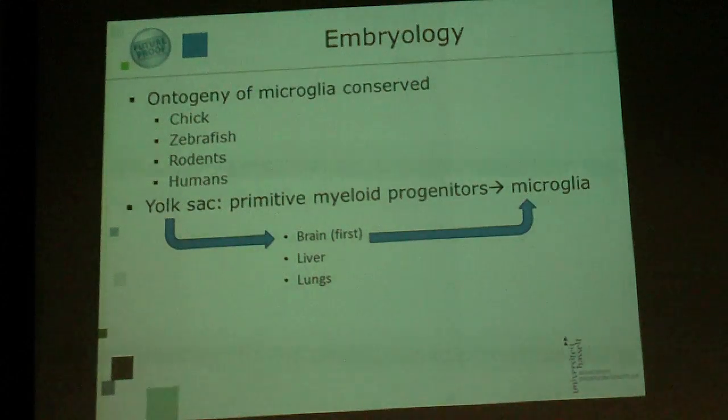Recently, it was established that microglia derive from the yolk sac, from primitive myeloid progenitors. You will see this in a few slides further. They then colonize first the brain, and then of course they are called microglia. They colonize the brain even before the liver and the lungs.